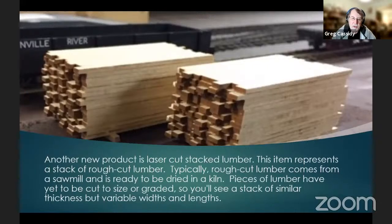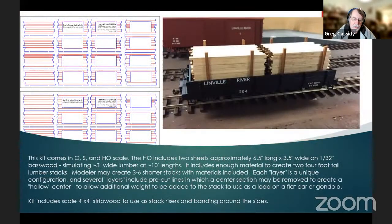Another new product from Railscale is laser cut stacked lumber. This item represents a stack of rough cut lumber. Typically, rough cut lumber comes from a sawmill and is ready to be dried in a kiln. Pieces of lumber have yet to be cut to size or graded, so you'll see a stack of similar thickness but variable widths and lengths. In HO scale, one kit includes 2 sheets approximately 6.5 inches by 3.5 inches on 1/32 inch basswood, simulating approximately 3-inch wide lumber at roughly 10-foot lengths.